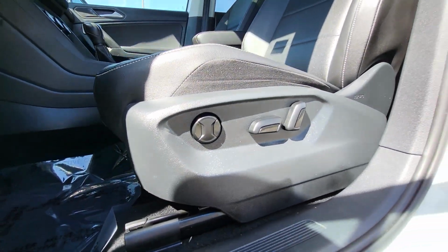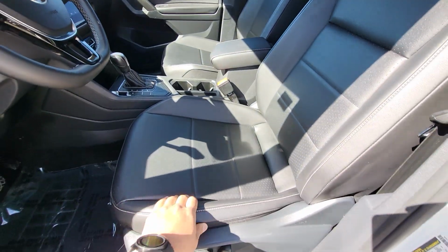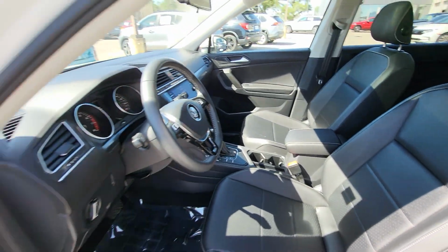And then we'll just take a quick look across the front of the vehicle. We got our power seats with lumbar support down there too. Perforated leather seats, no kind of wear and tear or anything there.